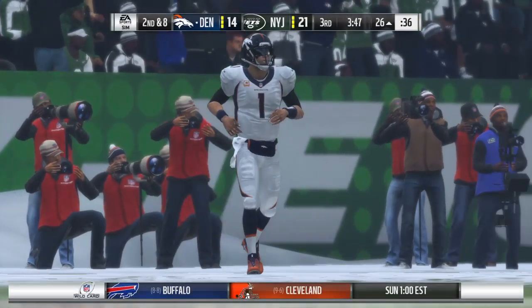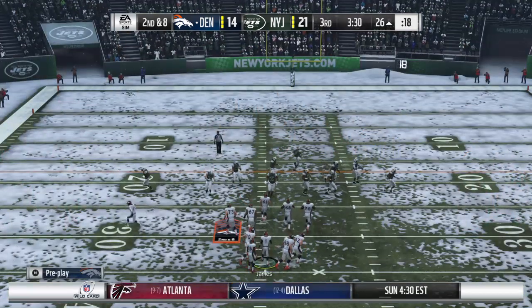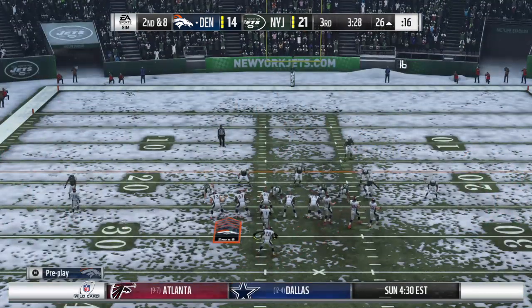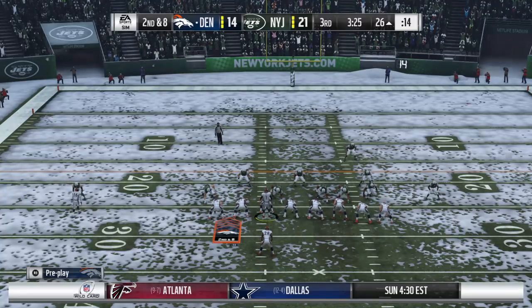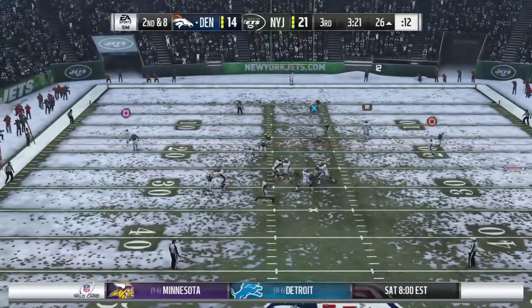It's 2nd down. So many times we talk about having good eye discipline when you're playing defense, making sure your eyes are in the proper place on a given play. Looks like that discipline came to the front there, didn't it? They were able to hold him for a short gain when he took off running.